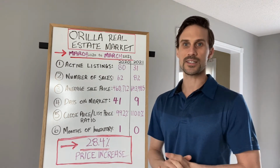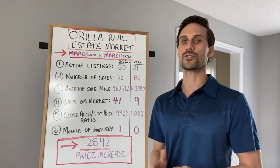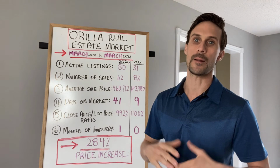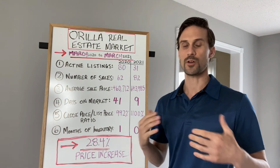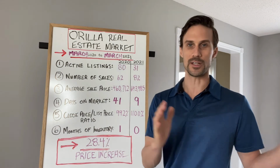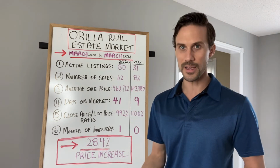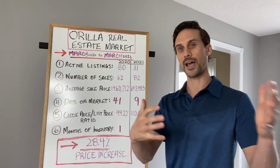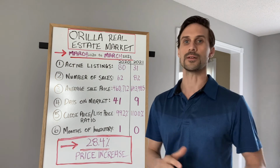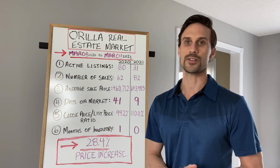So again, these are the stats that happened year over year, March 2020 to March 2021. There's been a 28.4% price increase. So that's wonderful if you own a house. And if you're thinking of downsizing, or you're moving to a different location, you can capitalize on that, which is wonderful to be able to put that equity in your bank and utilize it somewhere else, or purchase something else in a cheaper location, depending on what your situation is.